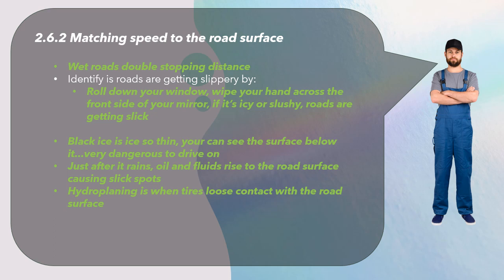Identify when roads are getting slippery by rolling down your window and wiping your hand across the front side of your mirror. If it's icy or slushy, roads are getting slick. Black ice is ice so thin you can see the surface below it, and it is very dangerous to drive on. Just after it rains, oil and fluids rise to the road surface, causing slick spots. And hydroplaning is when the tires lose contact with the road surface.